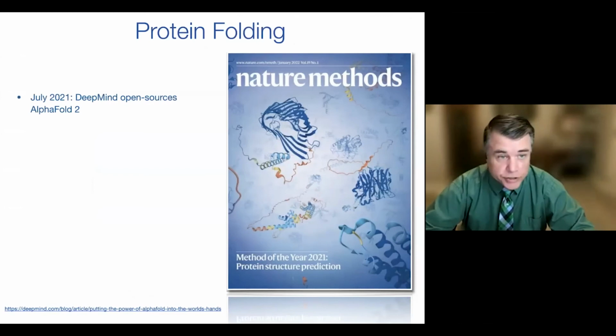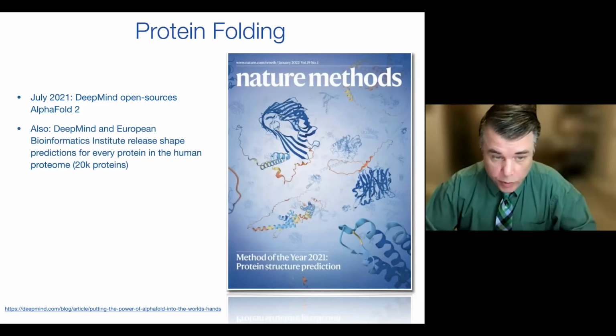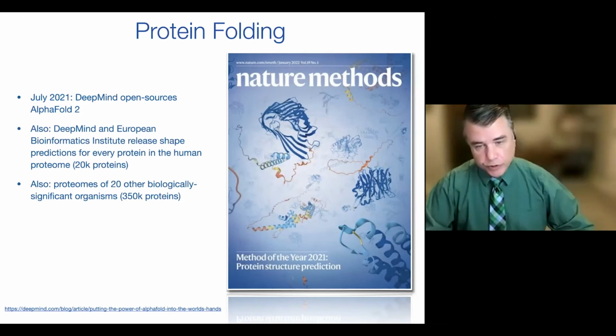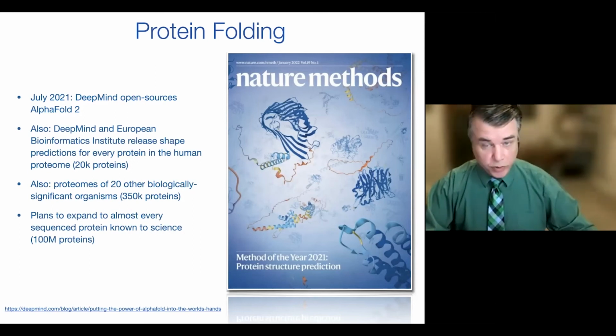So in July of last year, DeepMind open sourced AlphaFold, and at the same time, in conjunction with the European Bioinformatics Institute, they released shape predictions for all the proteins in the human proteome, 20,000 proteins, and all the estimated shapes for the proteins in 20 other biologically significant organisms, another 350,000 proteins. And you can go online now to the website and just look at these molecules and download their shape descriptions in standard files. And they have plans to expand this to basically every protein known to science.